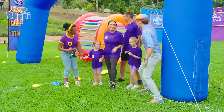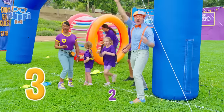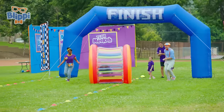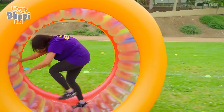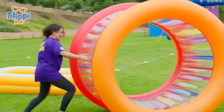Yeah! Mom, get to your spot. Time for the raptor roll. Okay, here we go. 3, 2, 1. Go, Mom. Go, Mom. Go, you got it, Brittany. Come on, Brittany! You got it. Almost there. No, you're doing great. You got it. Go, Brittany.